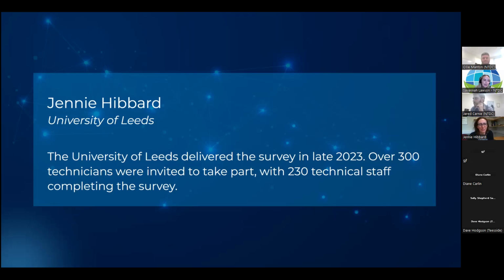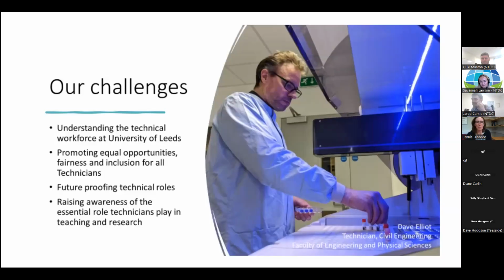Perfect, thank you so much. We do have your slides up, Jenny. Would you like us to go through those in that order, or do you want to give a bit of background first? I've only got a few slides just to break up me talking, but I'm quite happy to give a bit of background first as to why we ran the survey at Leeds, a bit about what we were doing, who the workforce are, etc.